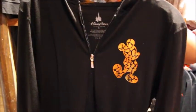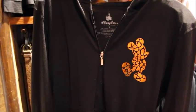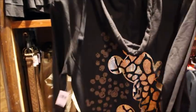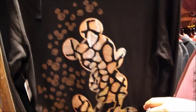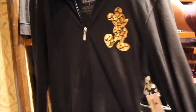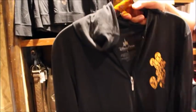So this is so cute. It's got a little, I guess, cheetah or leopard print Mickey on the front. And then on the back, it has the same print. I love that. And that's a very nice, subtle Mickey. It is $54.95. The light's kind of washed out that price tag. It's thin, which I think is nice for Florida, right? You don't need heavy-duty sweaters. I really like that. I think that's really pretty.